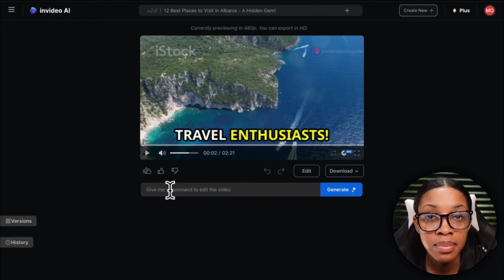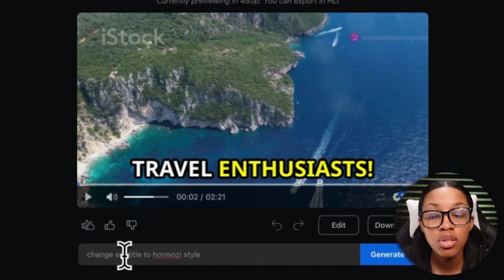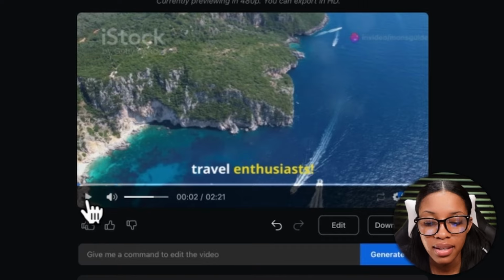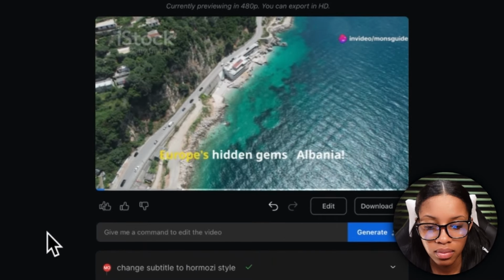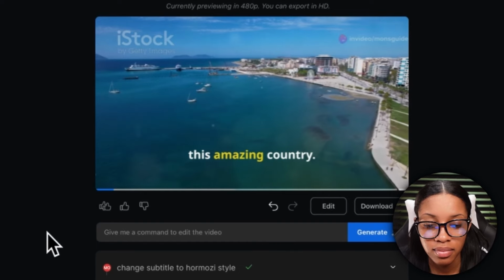So in order to change the subtitles, I could simply say something like this. So I could say change subtitles to Hormozy style and then click generate. And now let's see what it looks like.